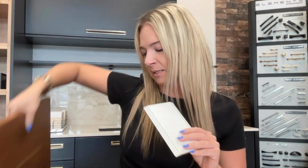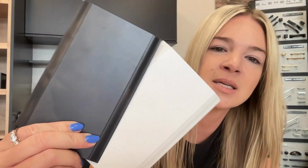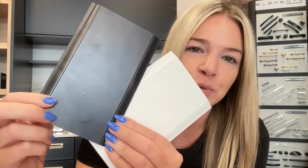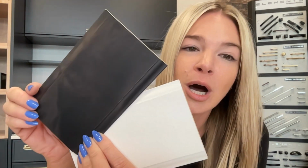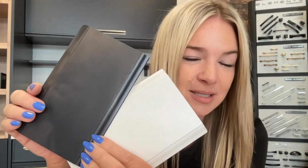But then we did this beautiful alder wood in a stain called Thundercloud that is like one of my favorites. It has a little bit of a gray hue to it. And we did this on all of her base cabinets, but also the tall cabinets.